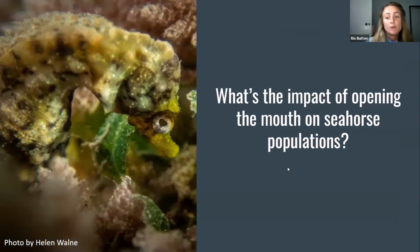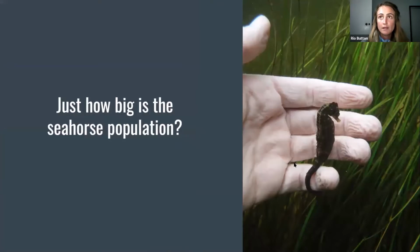What's the impact of opening the mouth on seahorse populations? Well, because seahorses are kings of camouflage, we don't really know. Knysna seahorses are incredibly difficult to find. We're really not 100% sure how big their population is. Our best estimates come from a study done in 2003, where they estimated that there were about 200,000 seahorses throughout the 3 systems where they live. But SANParks officials explained that this was probably an overestimation because the study thought that the range of the seahorses within the Swartvlei estuary was greater.